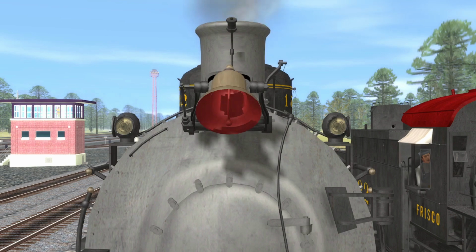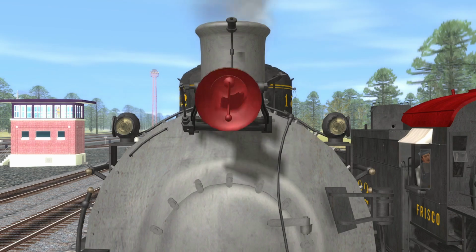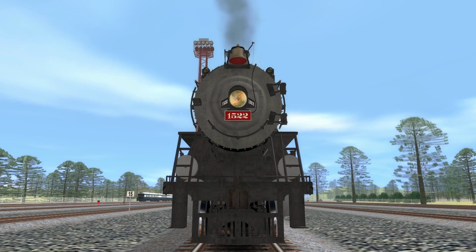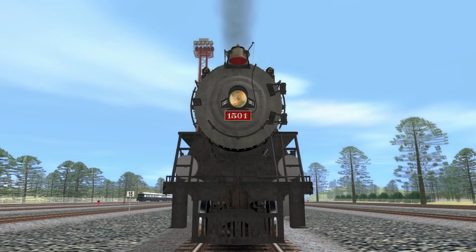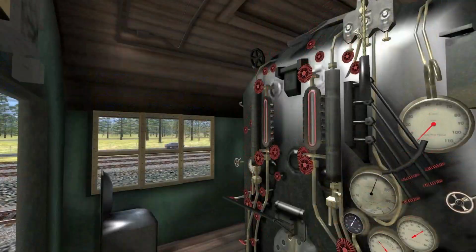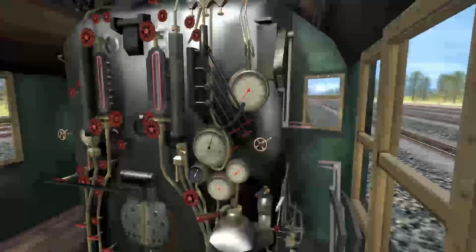animated bell and cord, animated firebox, reverse headlight, and secondary blowdown. Unlike the 290, the T54s can be renumbered to any number of your choice. Also unlike the 290, the cab interior is the old TRS-04 cab interior.